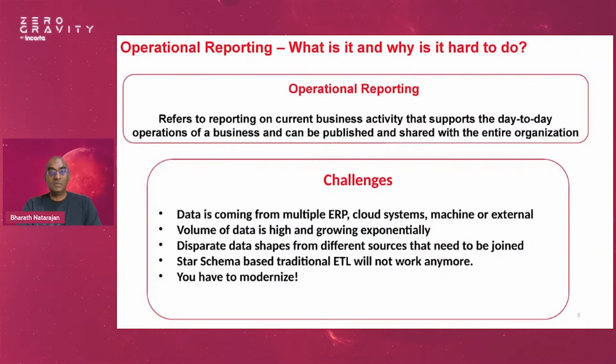So let's dive into what operational reporting is. Operational reporting is reporting on your current business activity that supports your day-to-day operations. For example, your supply chain can ask, do we have enough parts, or what is our current backlog? Finance might want to do reconciliation reporting. They have to do external financial reporting. There is regulatory, there is tax, and there is daily and monthly business performance reporting as well.